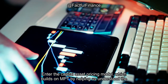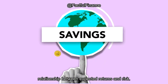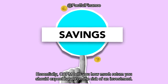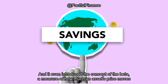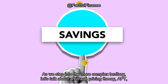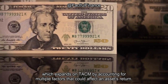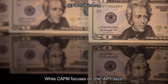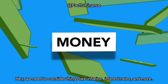Enter the capital asset pricing model, CAPM, which builds on MPT by helping us understand the relationship between expected returns and risk. Essentially, CAPM tells you how much return you should expect based on the risk of an investment. And it even introduced the concept of beta, a measure of how much an asset's price moves in relation to the overall market. As we step into more complex territory, let's talk about arbitrage pricing theory, APT, which expands on CAPM by accounting for multiple factors that could affect an asset's return. While CAPM focuses on one, APT says, hey, we need to consider things like inflation, interest rates, and more.